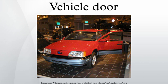Gullwing doors. Gullwing doors are a type of door that are hinged on their uppermost edge, at the roof rather than the side. They are so named because, when opened, the doors evoke the image of a seagull opening its wings.